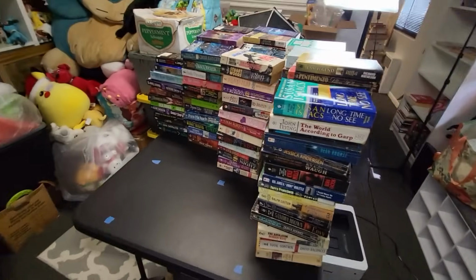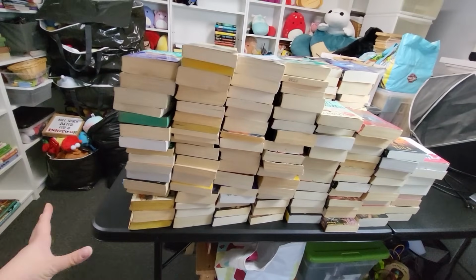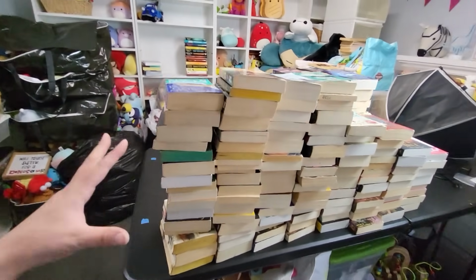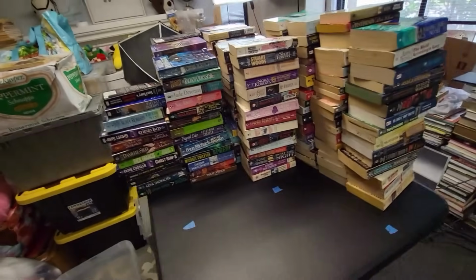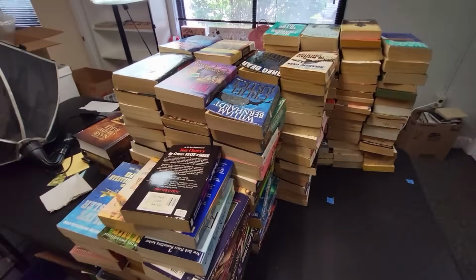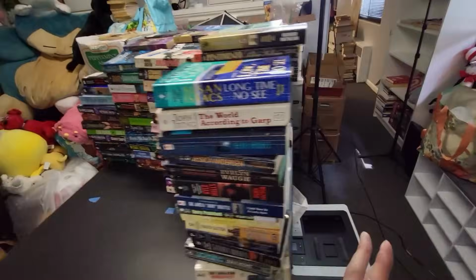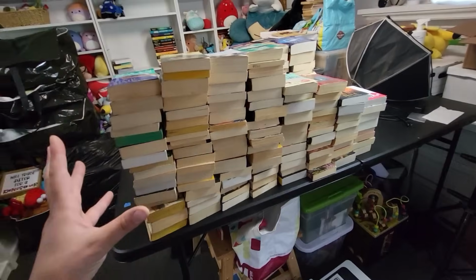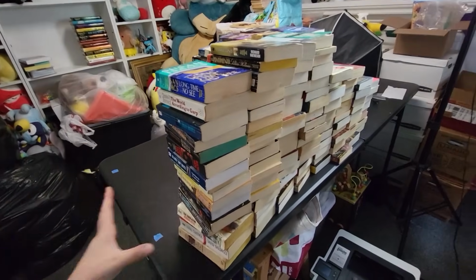Went ahead and pulled out the mass markets. And just to get them all out here, I filled up 5 or 6 banker boxes, just stacked them into the banker box and filled them up. So 5, 6 banker boxes of books, just mass markets. It's insane. It's a lot. It looks like a lot less than it really is. But now I'm going to go ahead and organize these the best I can by author and genre and get them on the shelf, pictured.